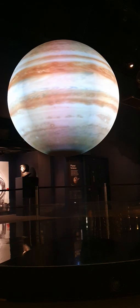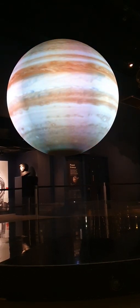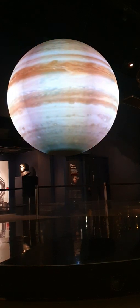Jupiter is a gas giant made mostly from hydrogen and helium. At over 1,200 times the size of the Earth, it is the largest planet in the solar system.